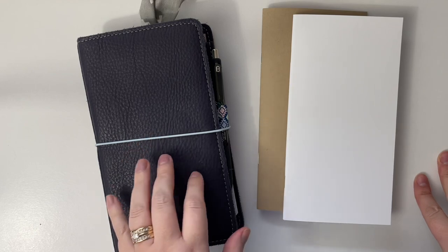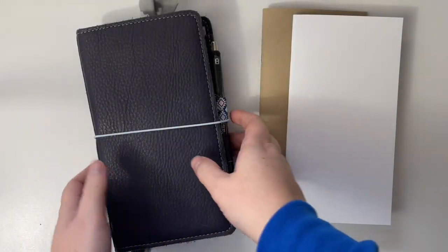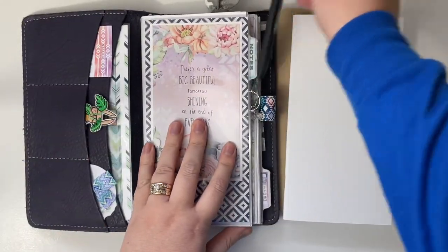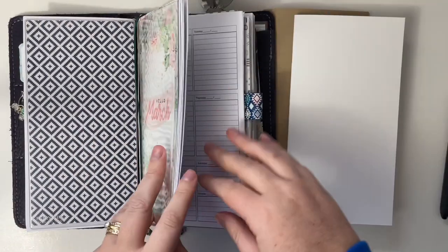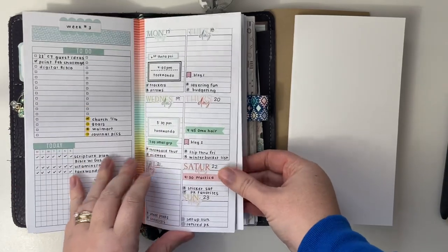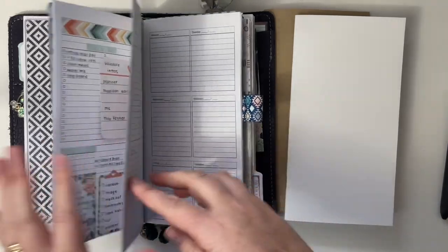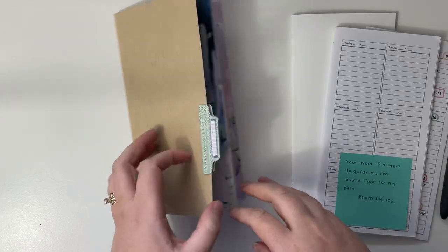I'm going to be doing a plan with me in my traveler's notebook setup. So in my previous video where I shared setting up for the month of March in my traveler's notebook, I did mention that for the month of March, I wanted to switch out my weekly insert. So I had been using this weekly insert from Anthology Notes, and it's working well for me. I'm just in the mood to try something else. So I'm gonna take that out to reference. But I will be replacing it with my Coco Daisy Daisy Dori.